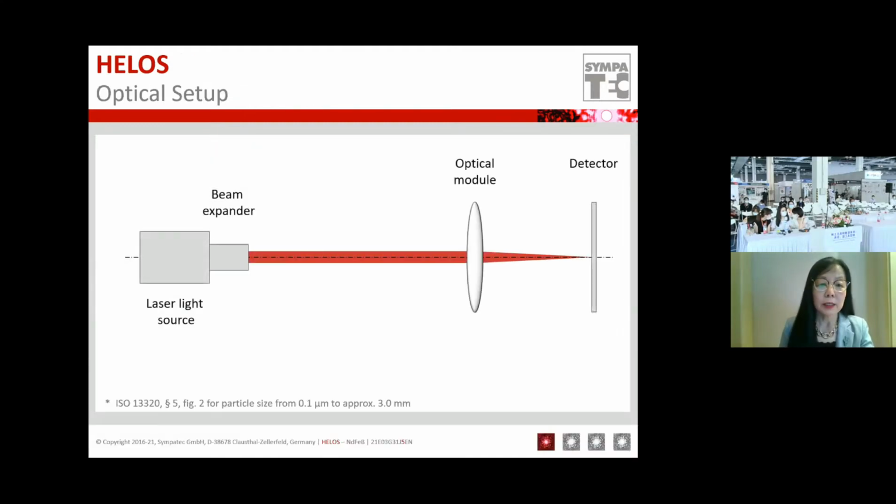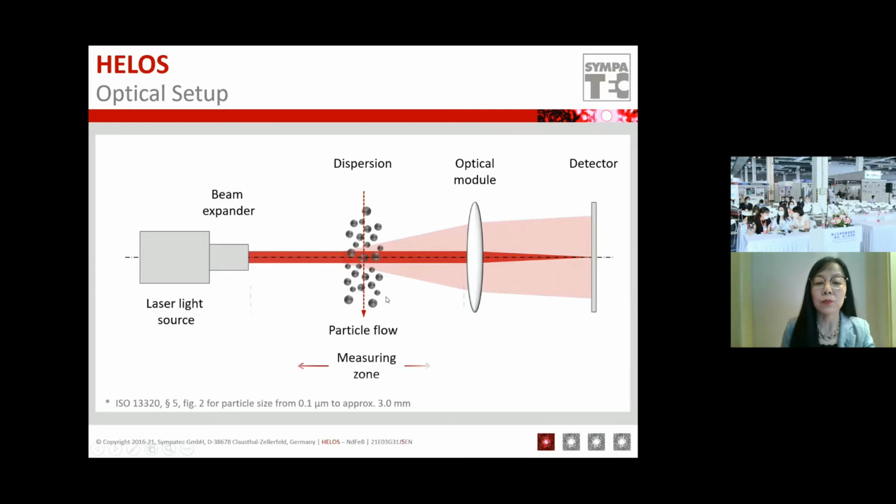So here, what you see is a HELOS optical setup. The laser beam is expanded from the optical box to generate a parallel laser beam. The laser beam diameter can be adjusted according to the selected measuring zone, the different measuring range. The well dispersed particles, such as from the dry dispersing system, form a free aerosol jet. They pass through the extended measuring zone of the parallel laser beam without any reagglomeration. The generated diffraction pattern is projected by a Fourier optics to the detector.